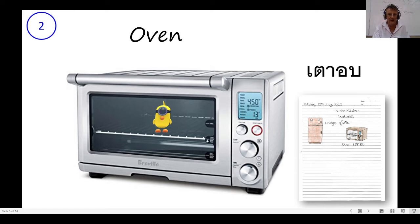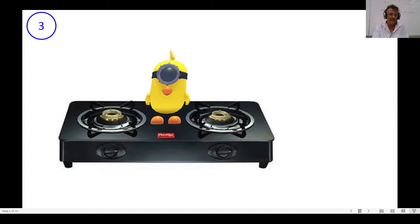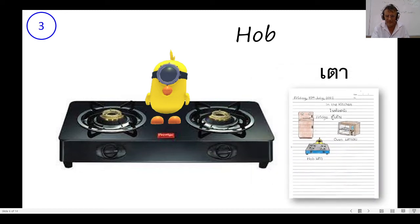Okay, students, have you finished? Have you drawn your oven and written the word oven in English and Thai? Yes? Very good. If not, pause the video now. Okay, next, number three. What is this? It looks like he's on the record deck spinning the records. It's not. It is a hob. Hob. In your notebooks, you know what to do. Draw a picture of a hob, and then write the word hob in English and also in Thai language. Got it? Very good. If you haven't finished, please pause the video now and press play when you are ready.